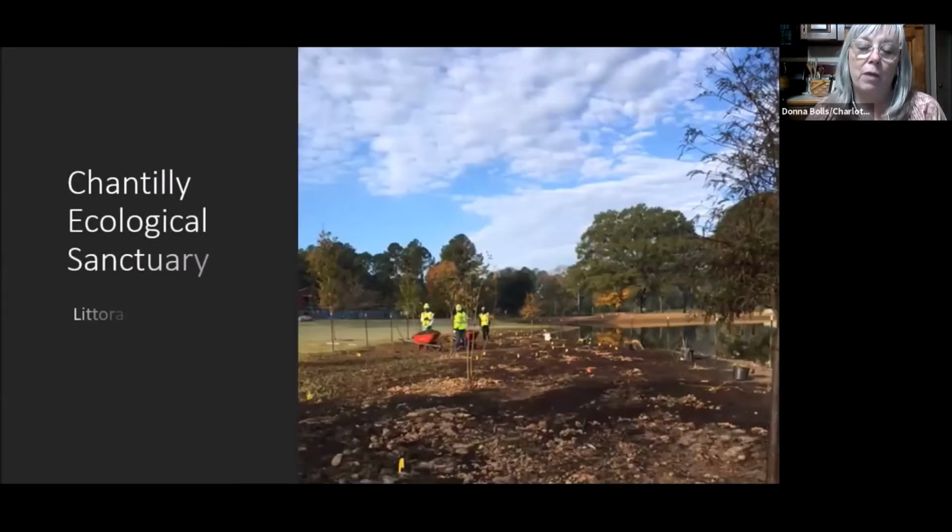And this is one of the projects that we're currently working on. I know it doesn't look like much. There's a lot of mud, and I will vouch there was a lot of mud. So this is called a littoral shelf. It's a little bit of your education for today. And what that is, is that area between the pond and the bank, and it stays pretty moist down there all along the edge of the pond.